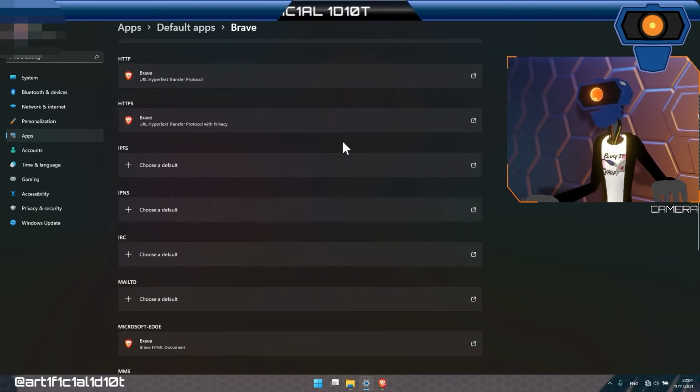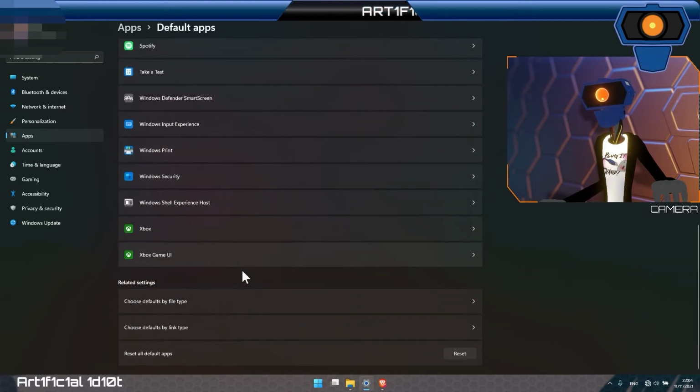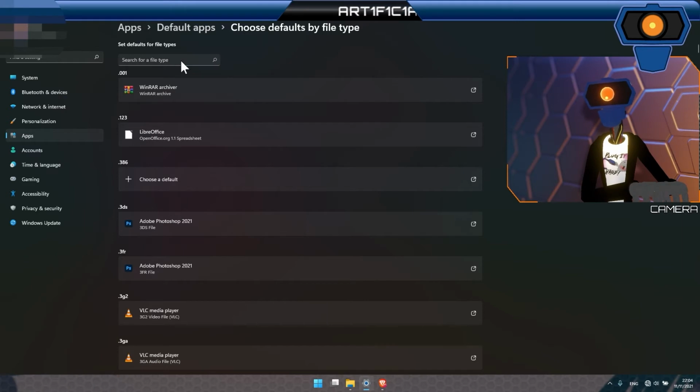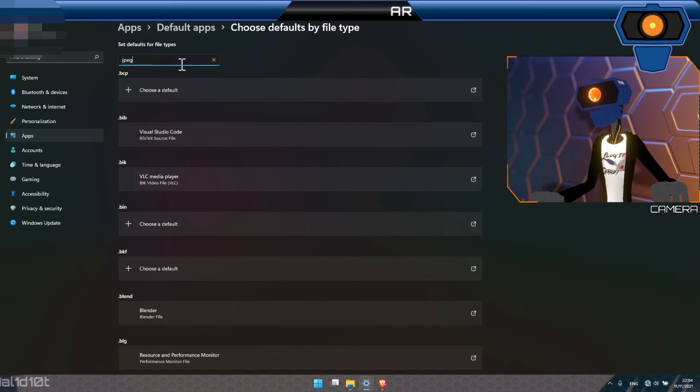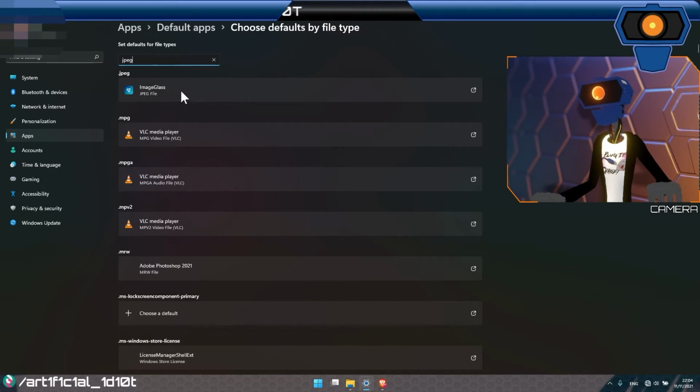And yeah, that's great. That's wonderful. You can even choose defaults by format or file type. For example, I'm here and I will type JPEG. Now it's a little bit sloppy, I guess, because it's still in development. Did I type? No, I didn't. JPEG. And it's looking for them. Visual Studio JPEG. Come on. Oh, JPEG. There we go.